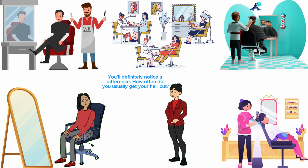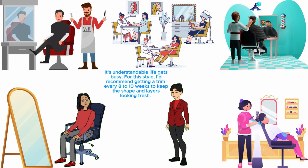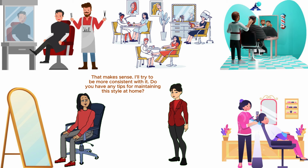How often do you usually get your hair cut? Honestly, not as often as I should. I usually go every 6 months or so, but I know I should be doing it more regularly. It's understandable, life gets busy. For this style, I'd recommend getting a trim every 8 to 10 weeks to keep the shape and layers looking fresh. It'll also help keep your ends healthy. That makes sense. I'll try to be more consistent with it.